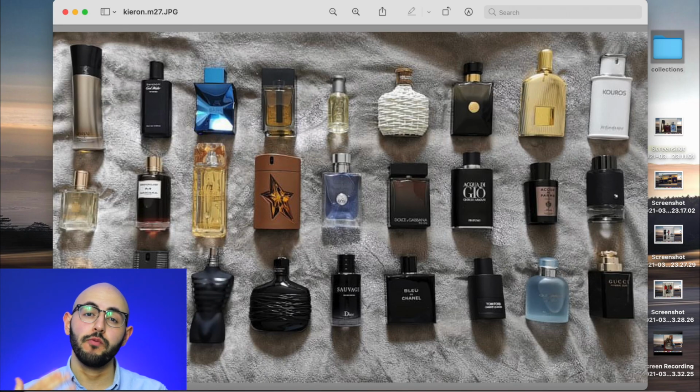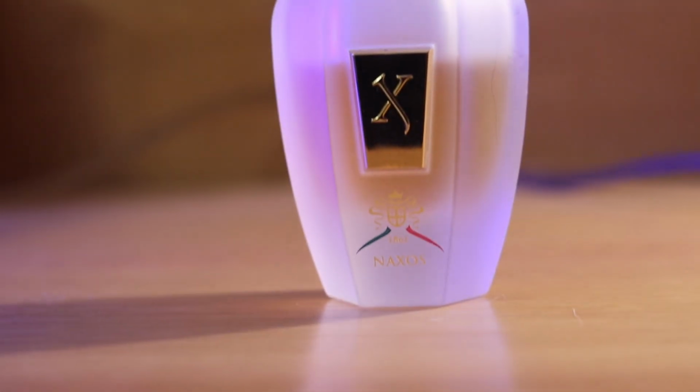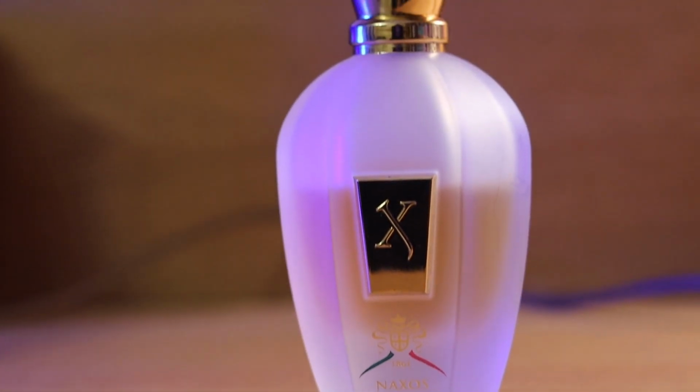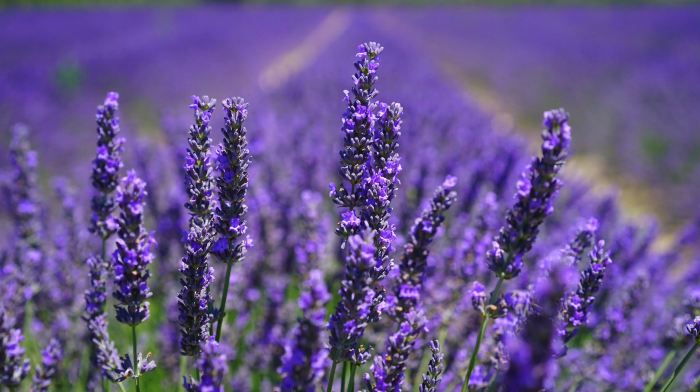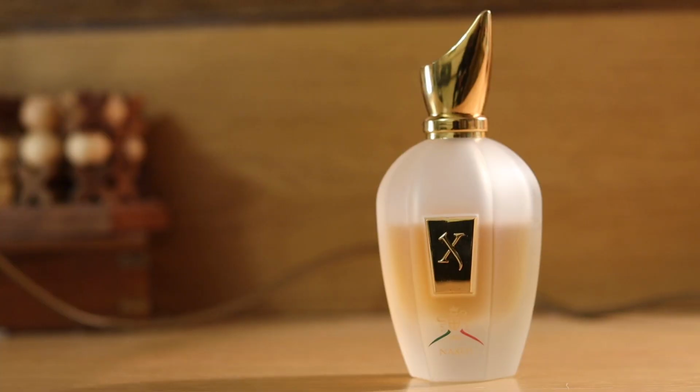Massive respect. I'm gonna keep things in the niche realm. I know you like tobacco scents with Pure Havane. I'm gonna give you the niche version of Pure Havane here, Sergio of Naxos, one of the greatest fragrances in my collection. It's a fairly simple fragrance containing tobacco, honey, and lavender, but it's perfectly balanced. It's so high quality, so beautiful, one of the greatest fragrances ever made. You can just tell that it's worth the money that you're paying for it.